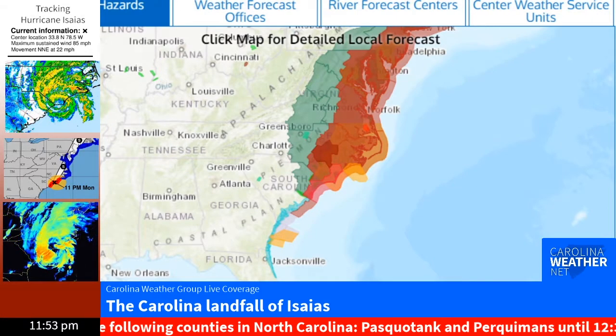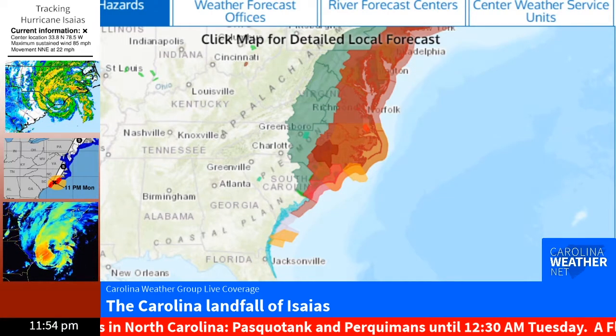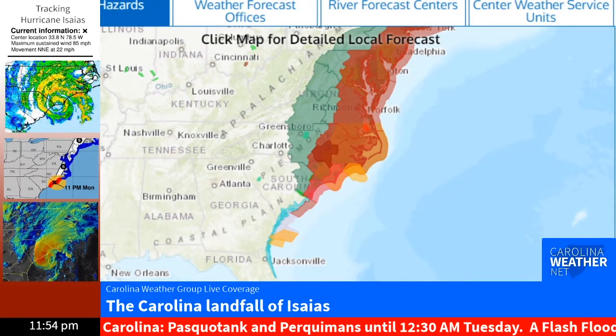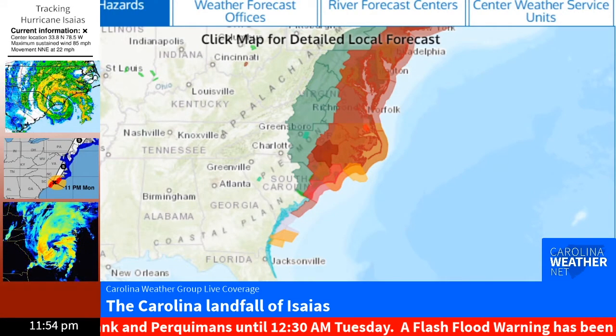So we were looking at some of these circulations earlier, and they were kind of showing signs, and sure enough, we have a new tornado warning.